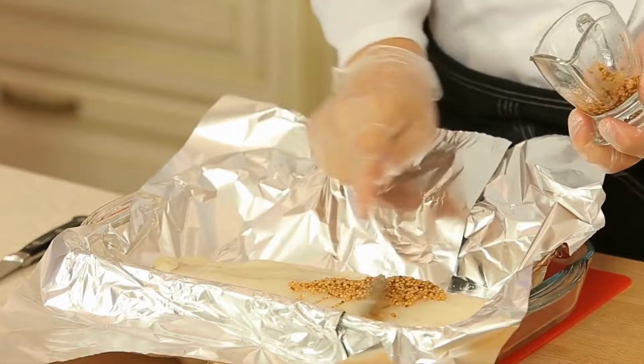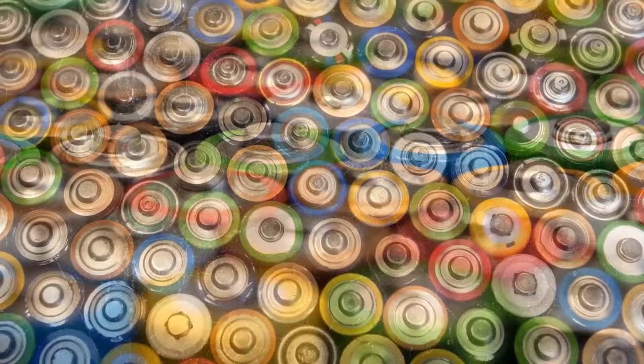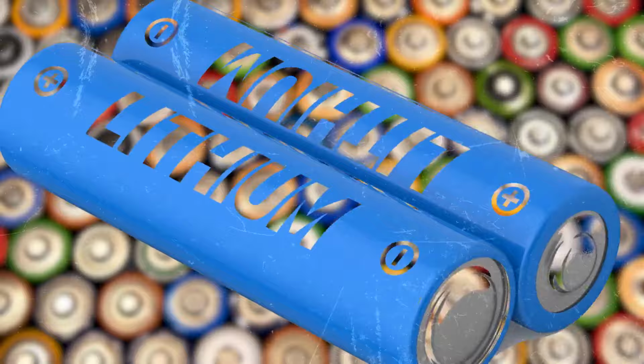Tinfoil can be used not only in the kitchen. Here's a little known battery hack. Let's say you're out of AA batteries. No worries, use a smaller AAA battery and a bit of tinfoil. Just insert it on one of the ends. This will work because both AA and AAA batteries carry the same amount of voltage.